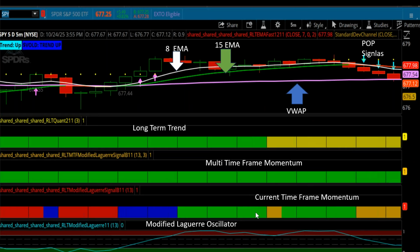These are your keys right here. For your intraday traders, this is the biggest one you need to have. You've got to know about this one. This tells you if the institutions are getting in and out of the trade.